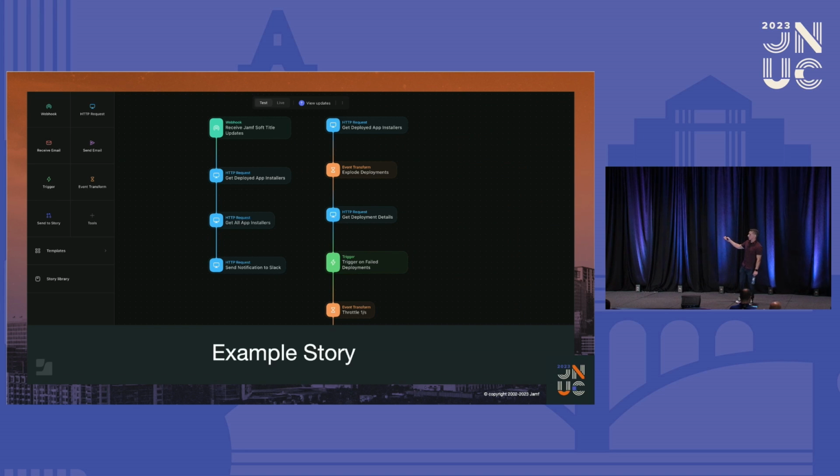So here's an example story in Tines. The only confusing part really is the constituent workflows that you see up here, the individual chains, those are also stories. The entire canvas that you build your stories in is technically a story as well. So it's kind of like a unit of measurement in 2 different ways.